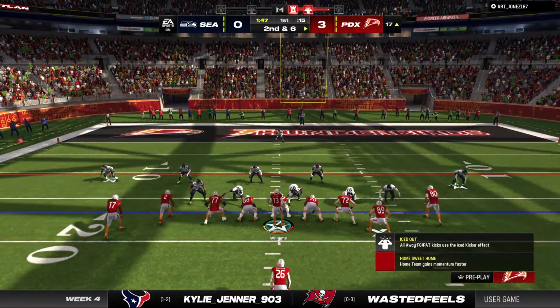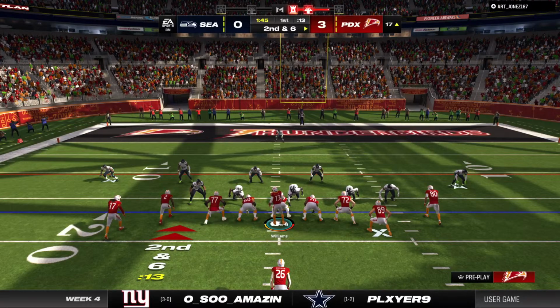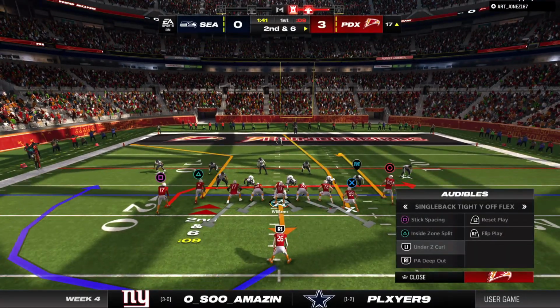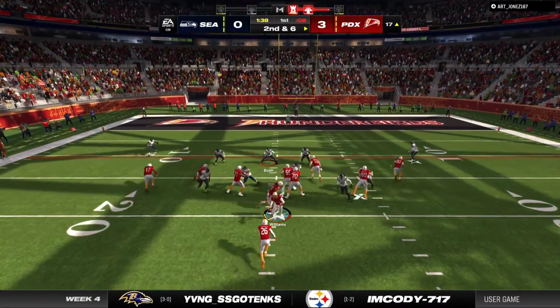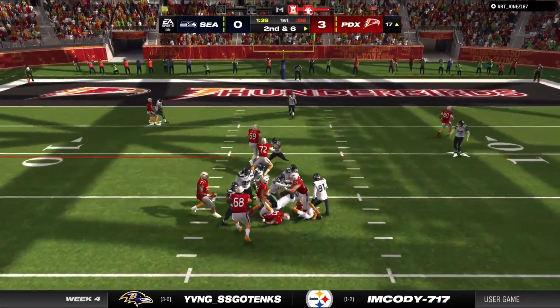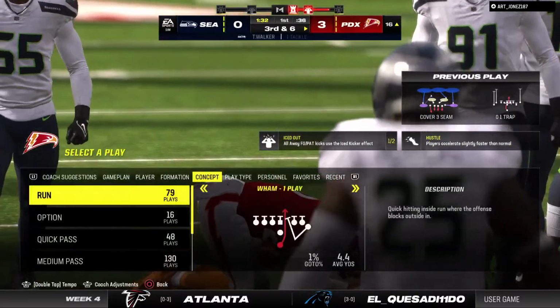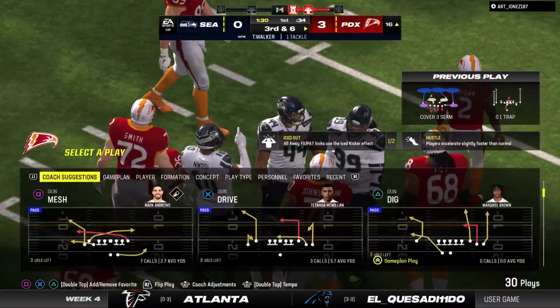Ready, now a 2nd and 6. Striker, check striker. Set. One back in the backfield, he'll get the carry. And he's eaten up at the line of scrimmage. Might have gotten a yard down to the 16.